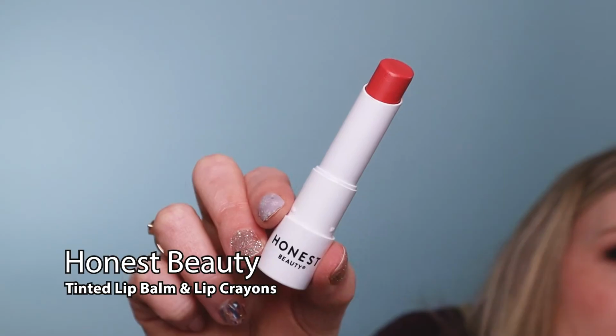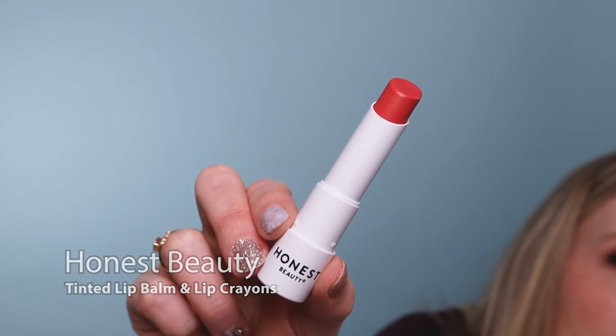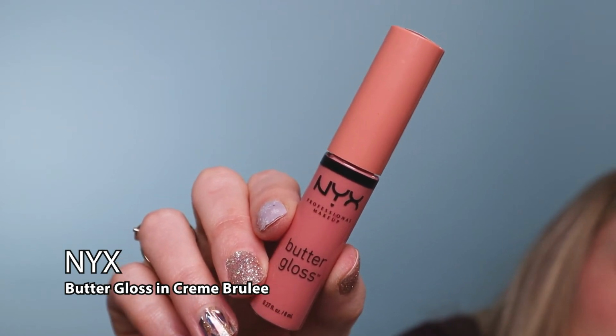On the drugstore side, I've also really enjoyed the Honest Beauty lip products. They make both crayons and kind of these tinted lip balms, and all of them perform really well and are very affordable. One of my favorite glosses was this NYX Butter Gloss. This one is in the shade Creme Brulee. I found this to be a really versatile shade, and this always worked really well. It's also really affordable, which makes it a huge bonus.